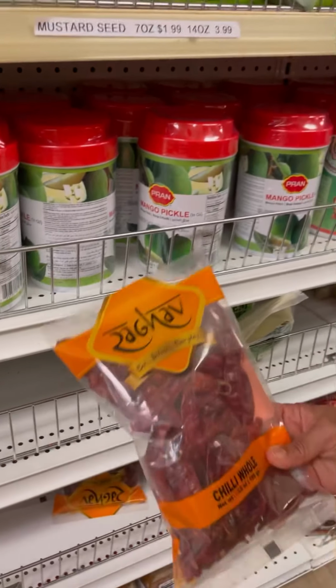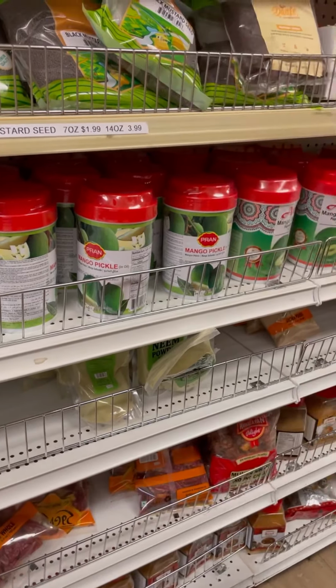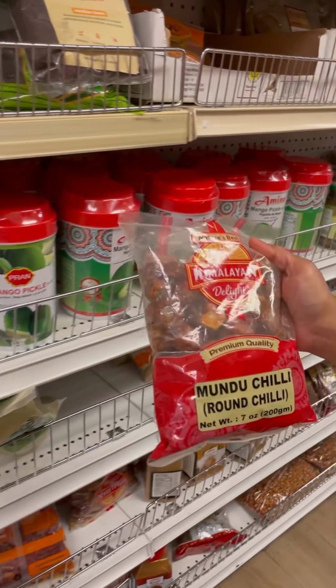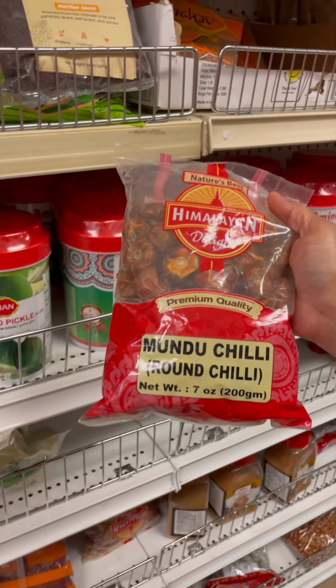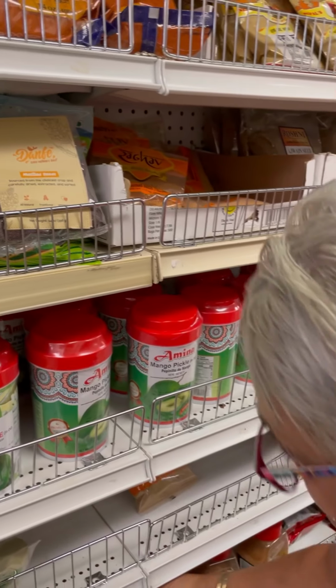And we have the chilies. They use a lot of chilies. So these are the dry chilies. Here, in here. This is a pepper also, Mundunu chili. It's one of those round chilies that is all dehydrated in the bag there.